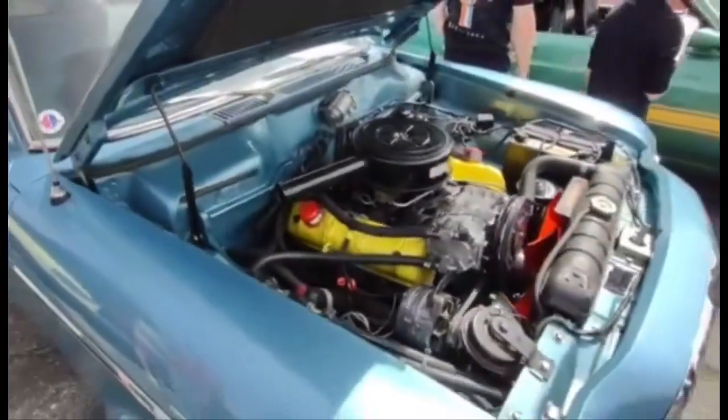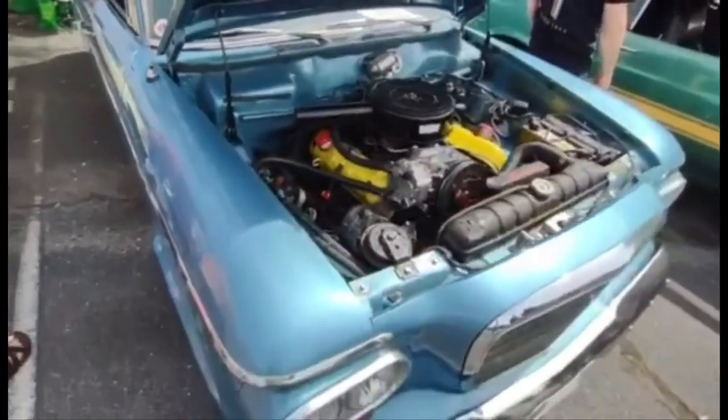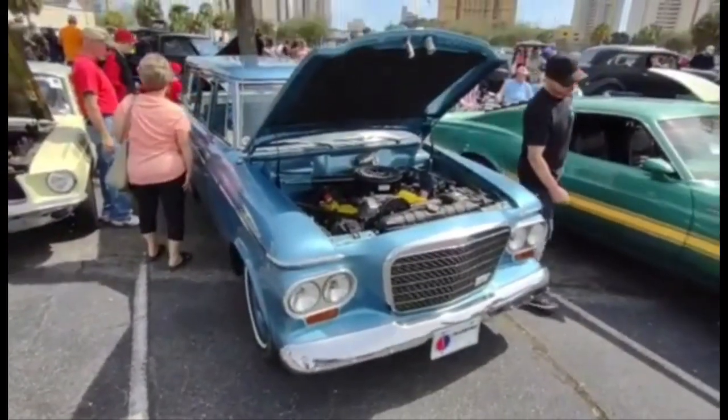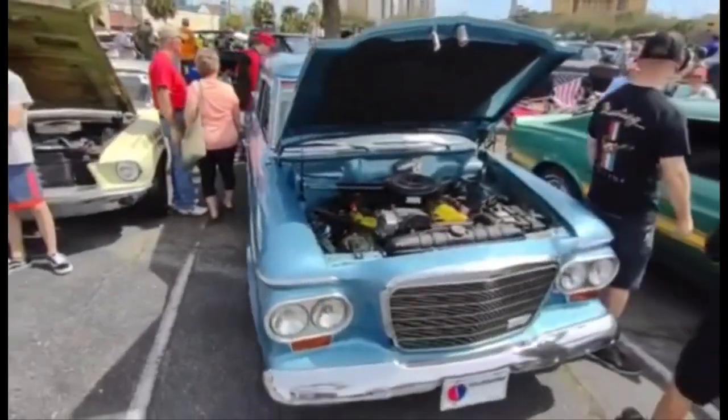I'm going to go ahead and pull back here if I can without running into folks. Kind of give you another little shot of this car. Try to get one from the other side here.